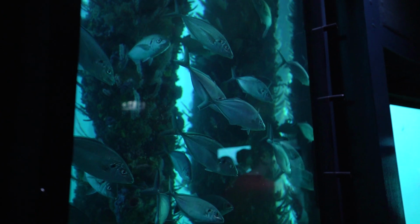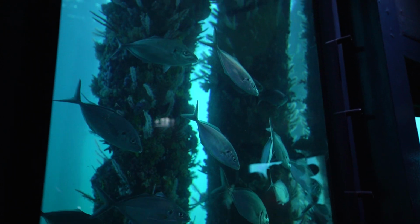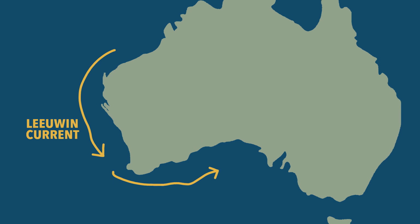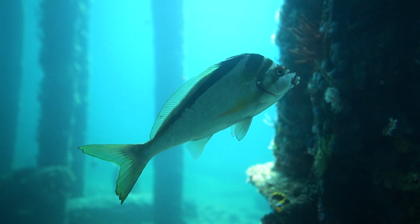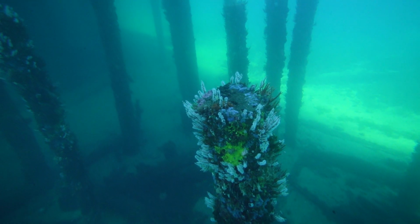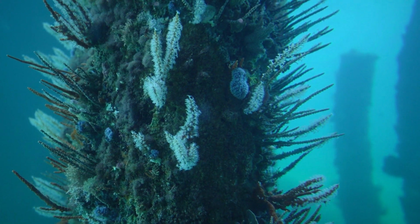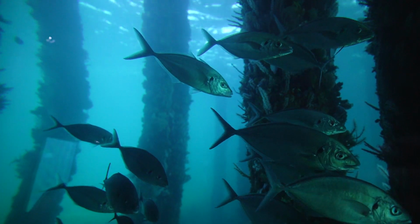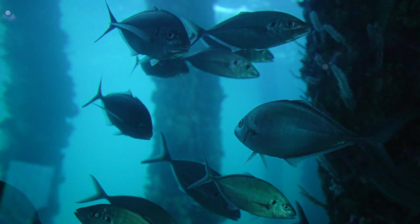What helps with this diversity is the Lewin current. Every year during autumn and winter, the current brings a narrow band of warm water south along the Western Australian coastline. With it comes a diverse range of tropical and subtropical species. There's actually coral growing along the pylons of the jetty, which at 33 degrees south is phenomenal, as coral generally only grows in warmer waters.